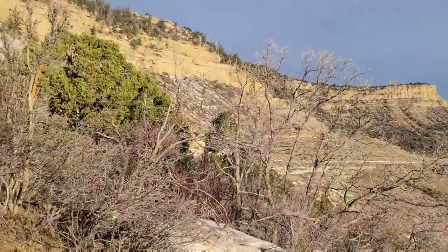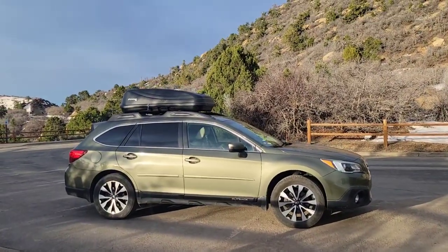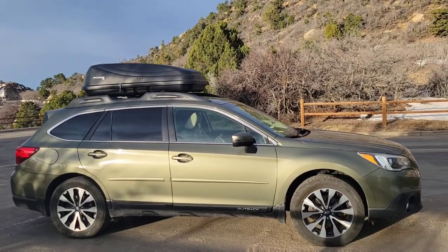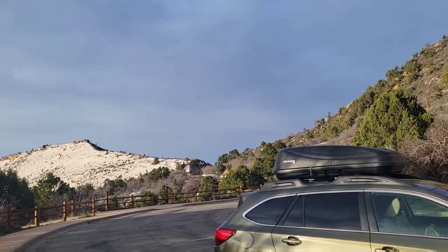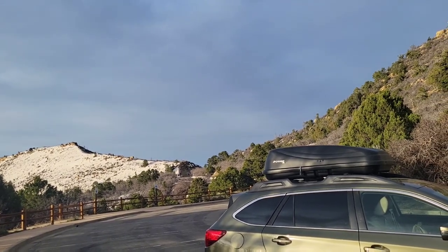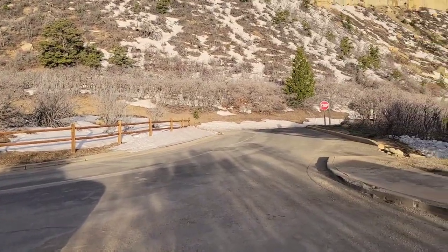On the snow. Don't slip. And steps. And a Subaru. All right, this Subaru's been doing really good for us. But we're going to drive out that way right there. 20 more miles. I don't know what to expect, so we're going to find this out together.